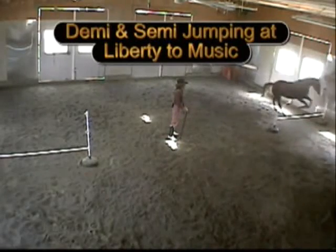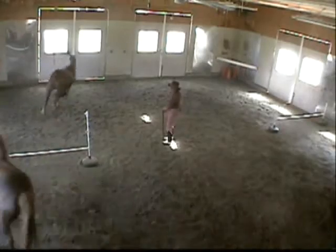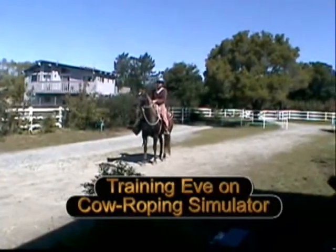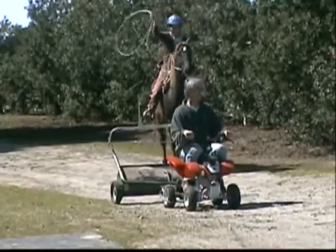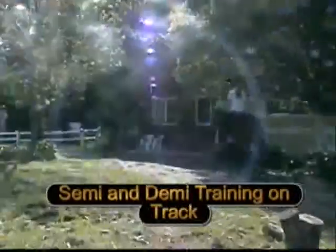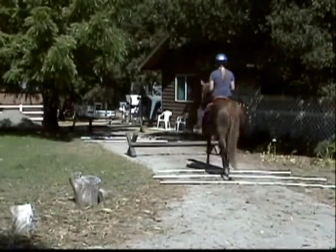Jumping at liberty to music, making our Morgan horses our partners. Training Eve on a cow roping simulator. Training on our driveway, which is covered by sand, so we have a straight track. Stepping over poles, jumping over crossbar jumps.